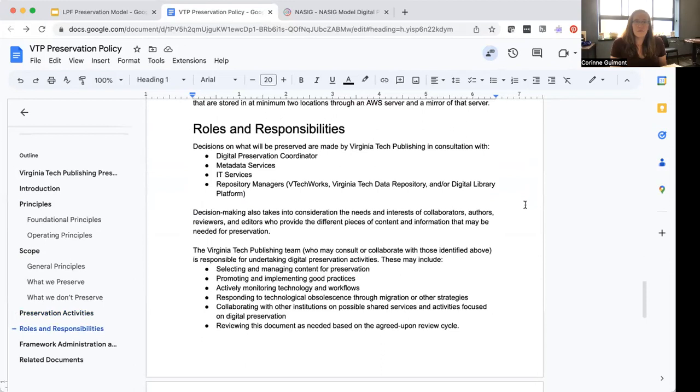And then this next section is roles and responsibilities. Obviously, like I said, I talked to a lot of people when writing this. There's a lot of folks involved in preservation that might be outside of our publishing unit, especially being within a library. We lean on the library a lot to help us with these things. So I wanted to have that section that outlines who's involved in these decisions. Obviously, our digital preservation coordinator, since this is probably the 5th time I'm mentioning her in this presentation, was number 1 on that list.